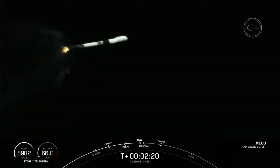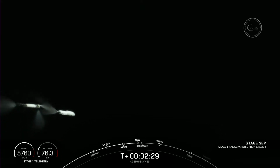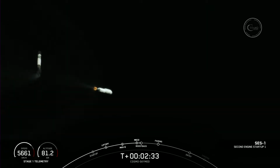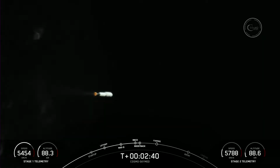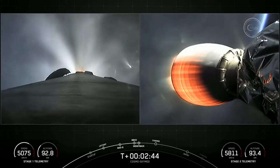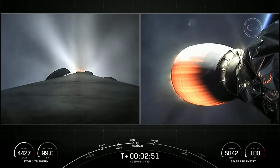MECO. Stage separation confirmed. Stage 1 boostback startup. And some incredible views from the ground cameras. We actually got to visually see MECO, stage separation, and see the first stage flip on your screen. That was incredible to see.